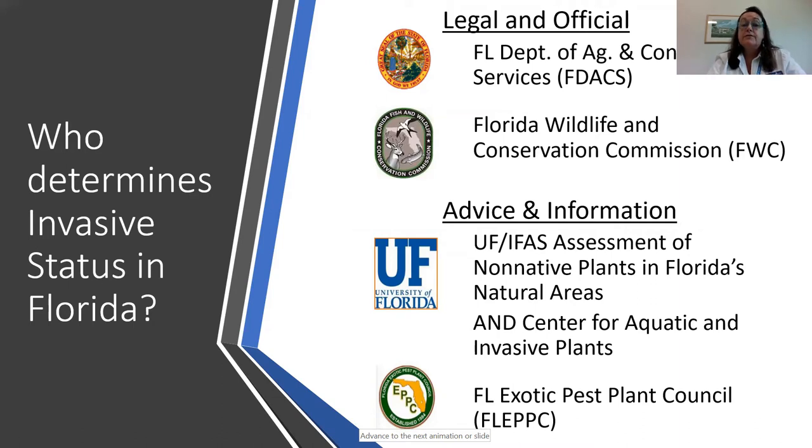In terms of gathering advice, information, educational resources, that's where the University of Florida IFAS Extension comes in. Certainly your local extension office can help you, but also I'm going to talk briefly about the UF IFAS assessment on non-native plants. That's a great educational resource to find out more information. And then also, especially for today's topic, the UF IFAS Center for Aquatic and Invasive Plants as well. And then I'm briefly going to also talk about FLEPPC, the Florida Exotic Pest Plant Council list, next.